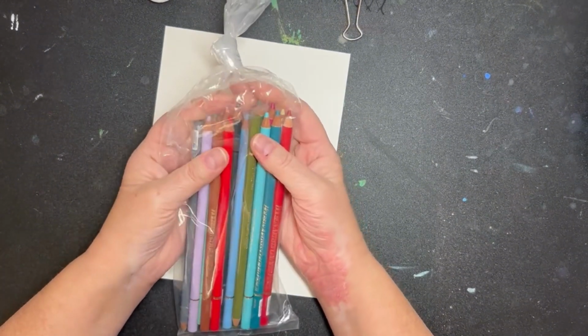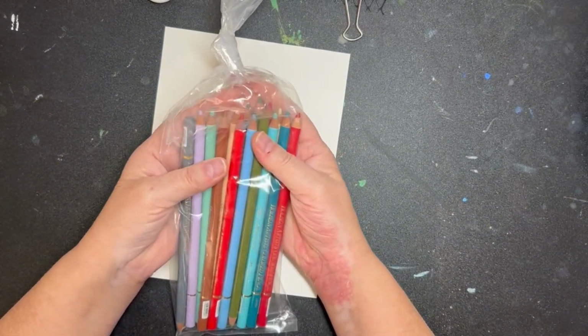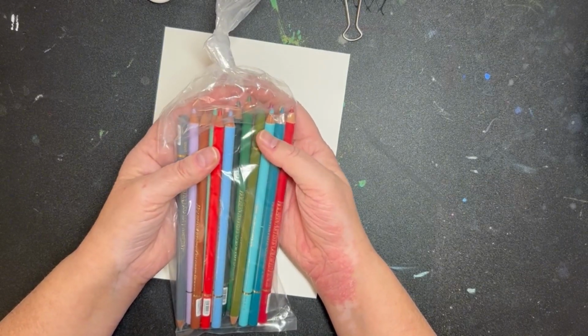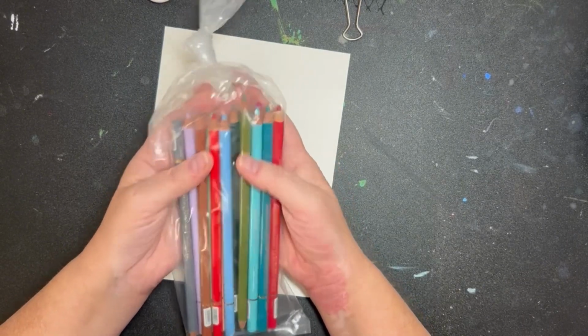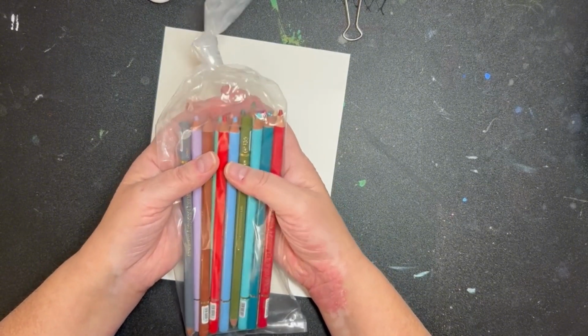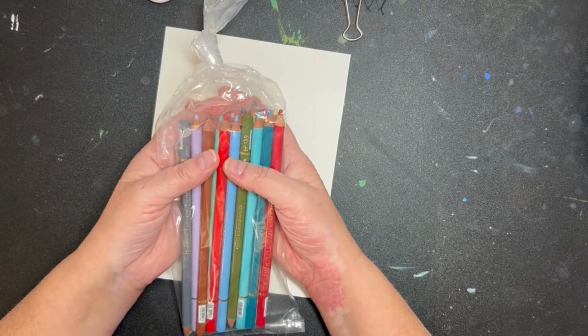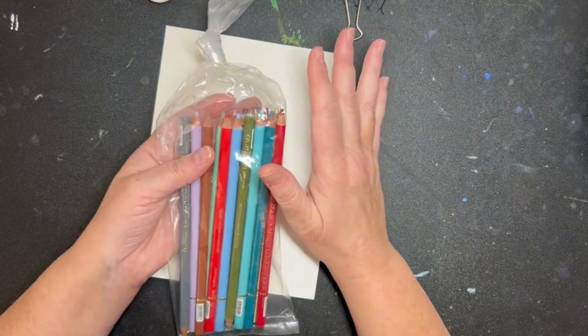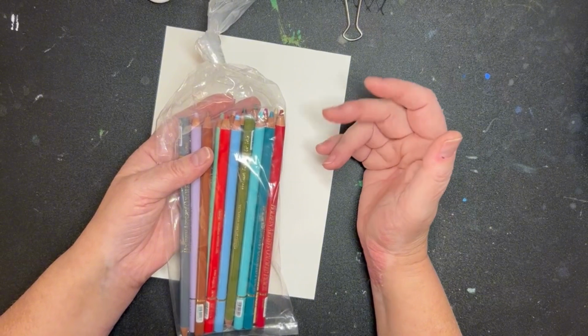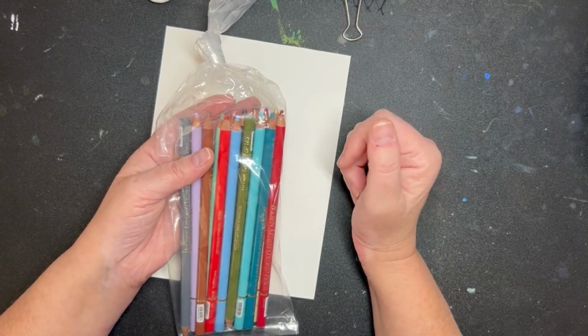In my last haul, I mentioned that I recently purchased the 50 set of Holbein colored pencils. And I chose the 50 because I was originally saving for the 100, but I noticed there were so many pastels in that 100 set. And I'm pretty happy with the Brutfuner ones that I have. I think they're Brutfuner Macaron or something like that. And I'm pretty happy with them.